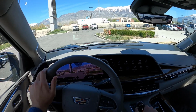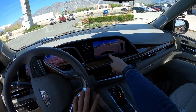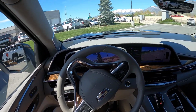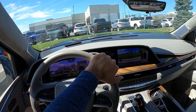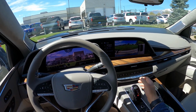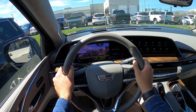And now we'll do a pulling in test. So this is what I do with the Escalade, is I pop it into reverse and then I pop it into drive, so it automatically pops on the front camera, and then I use that to help me pull in. And then obviously the front camera is nice so that you don't go all the way up to the curb and then potentially scrape the bumper. It's an SUV, so it most likely won't on a curb, but you'd rather be safe than sorry. And well, that's the Cadillac.